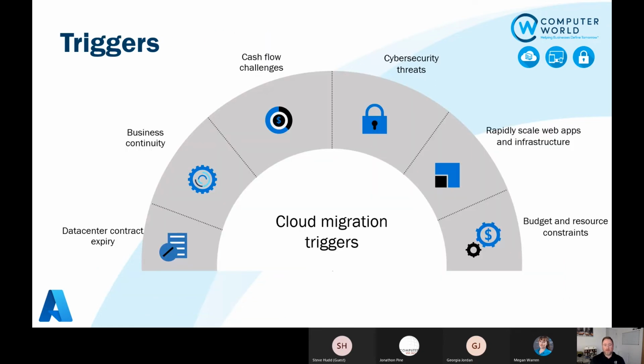So usually when we're discussing a migration to Azure, it always starts with some form of trigger activity. There's usually a reason or something on the cards with the business that customers are looking to move forward with a cloud migration. There are some common themes on here that I've highlighted. Lots of customers speak to me about data center refreshes or data center exits. They're looking to have that investment in hardware again. And now they're considering cloud.